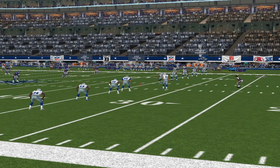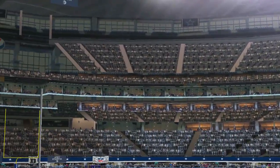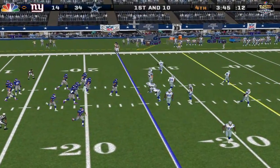Dallas is lined up for the kickoff. Number 12 back to return. This one is taken by Clay. They need one quick score and then some more. 1st and 10.